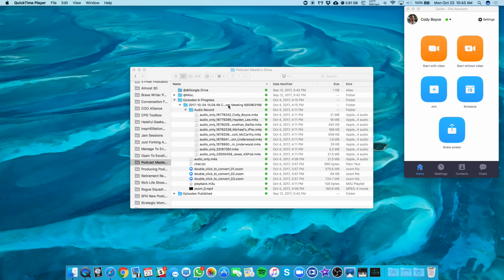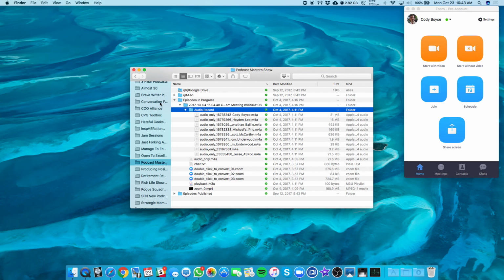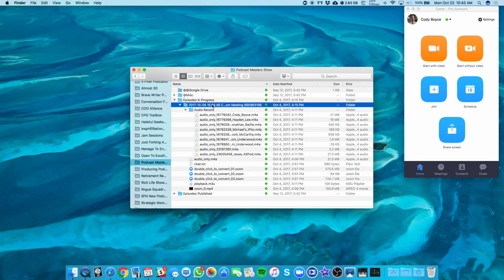So remember that we need this folder for production. It needs to go into Dropbox, and if you are recording on GarageBand, we need that whole project, and if you are recording yourself on QuickTime, we need that individual recording file as well, and just send all that to us, and we'll go to town.